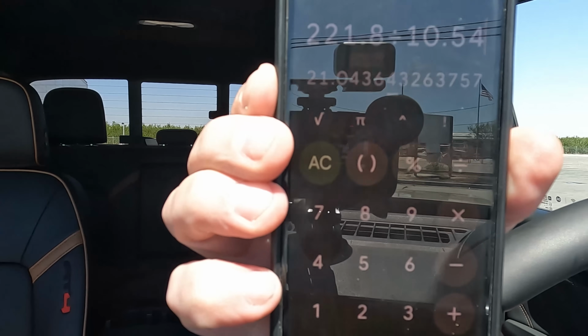21.04 miles per gallon right there, which is just about 2 miles better than the Gladiator was. So 21.8 miles per gallon is not too shabby, because the high end on this one is 21, so we actually beat it by 0.8 miles per gallon. So I'm very, very happy about that. Not bad at all for the first drive on this truck.